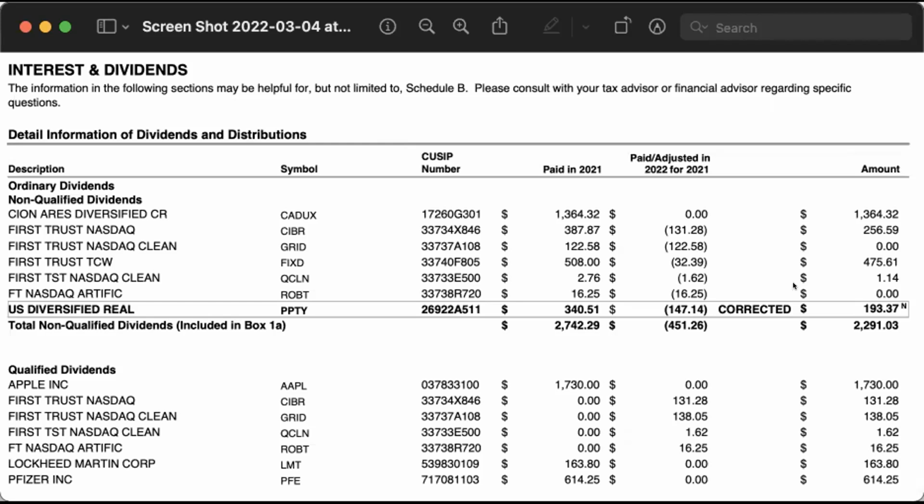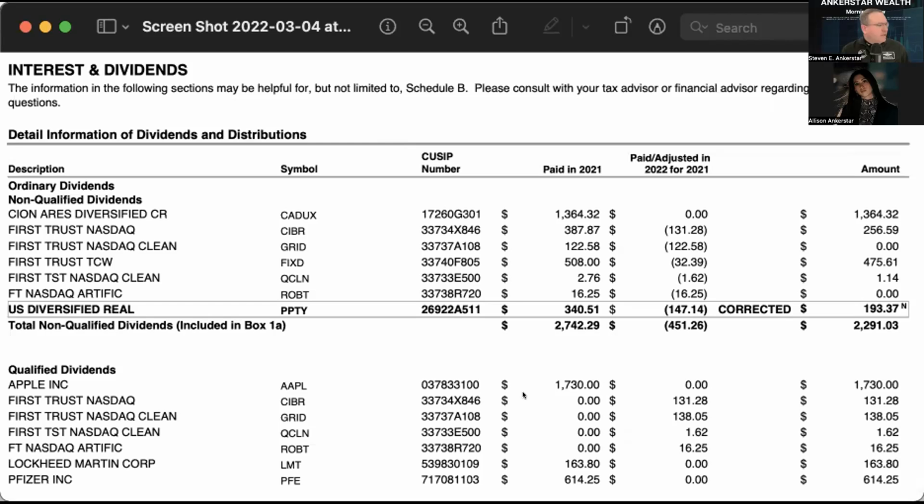This is what it looks like for the 1099-B. I'll show you a couple different screenshots. So you probably got an email if you're affected. If you didn't get an email, you're not affected. Or if you really want to be super sure, you could log in to either TD Ameritrade or Schwab or whoever your custodian is and go back and check. But these things happen from time to time.